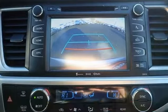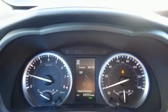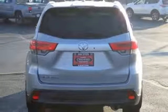auto dimming rear view mirror, doors and push button start proximity key, dual zone climate control, automatic transmission, power sliding and tilting sunroof, gas pressurized shocks, and V6 engine.